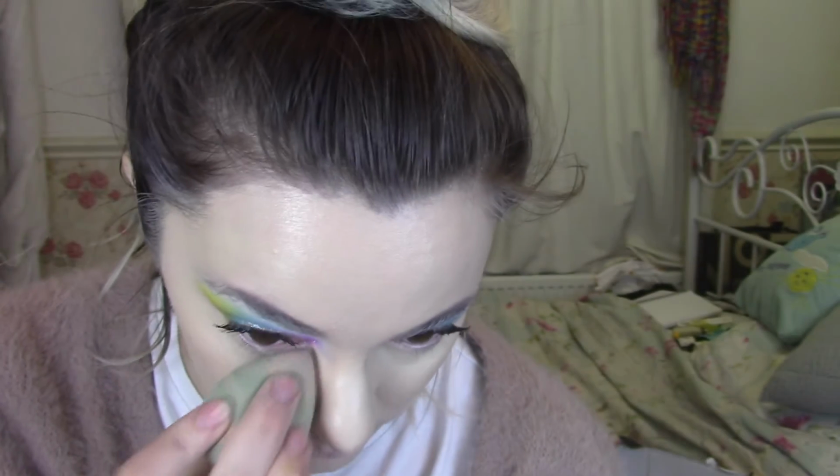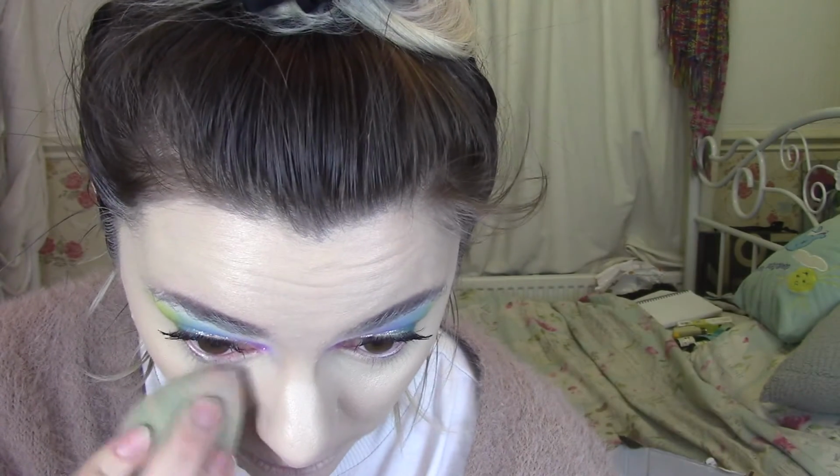Regardless, I'm going to do this side of my face with the Danessa powder first. I'm going to use a powdery sponge under my eyes, and then I will switch to a brush.